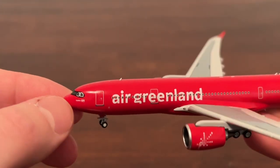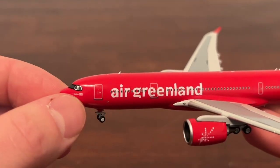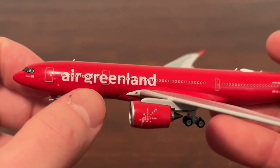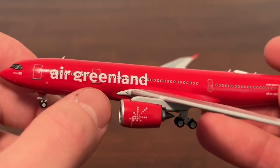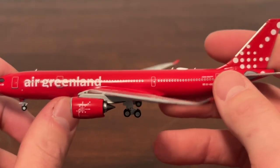So up at the front, we have our classic A330neo type windows right up here. It's got the raccoon mask up there. The name of the aircraft is Tukak, and then you have the Greenlandic flag right there. You have your classic Air Greenland titles, forward and aft, both L1 and L2 boarding doors right there. Then you have your nice looking Air Greenland symbol on the engines right there.